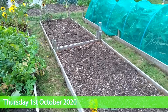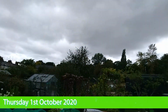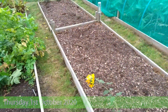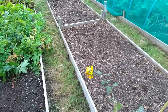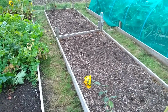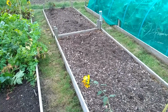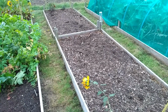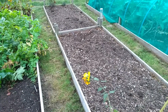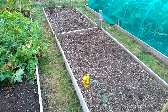Good day. Quite a different day today. Grey skies, spitting with rain, periods of rain all day actually, and I wasn't going to do anything, but I've decided I am going to crack on and fork over this bed to take out as much of the Cinquefoil, that pernicious strawberry-like weed, that I can. So I'm just going to crack on and do that. How much I'll get done today, I don't know.